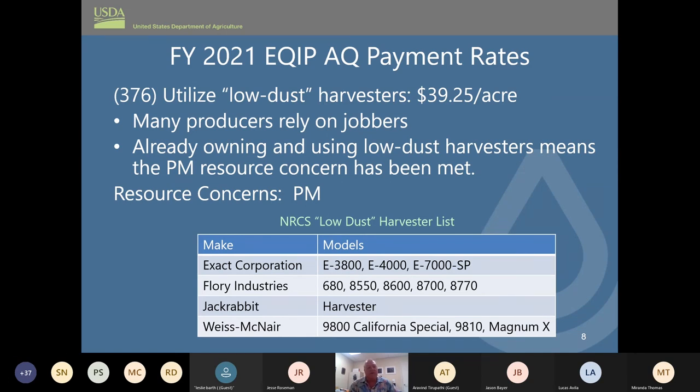If you already own the equipment, then the resource concern has already been met. And unfortunately, the way EQIP is written, you wouldn't qualify for an EQIP program because you're already meeting the resource concern. But if you don't have the equipment now, then you're a really good candidate for our program. Doesn't mean that during that 3-year contract, you couldn't purchase a low dust harvester. I'm just saying that if you do want to take advantage of our program, then you really want to apply those acres where you are not utilizing low dust harvesters right now.